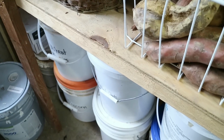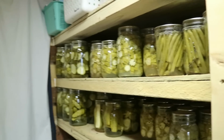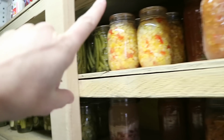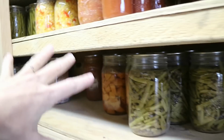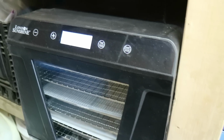All right, this is my produce that we've grown here. And down in the buckets, again, like I said, I don't need to worry about those today because that's my Azure Standard haul. So I will check on those next week. This is my canned goods shelf, and these are things like pickles, pickled okra, pickled green beans. I've got some corn relish that I made, some beans, sweet potatoes, green beans, applesauce, pie filling, those kind of things.